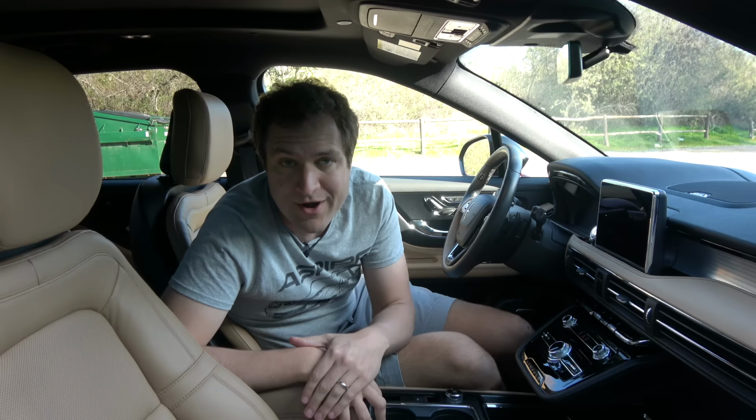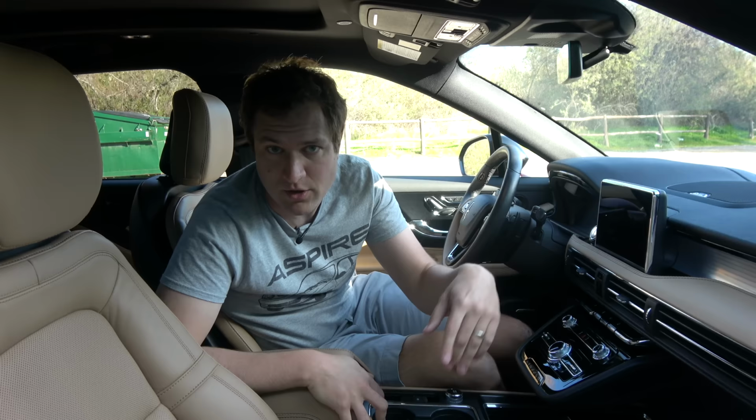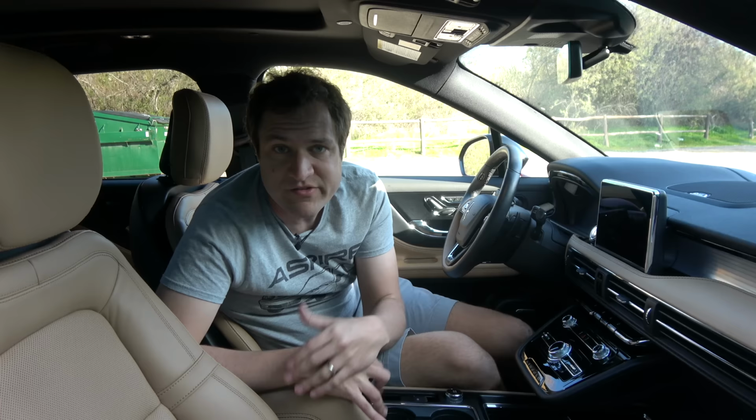Now, one interesting item with the Corsair is the fact that this is a reserve model, and that is the highest trim level. Other Lincoln SUVs I've reviewed have been the Black Label model, but there is no high-end Black Label trim for the Corsair. So this is as nice as it gets, which is kind of disappointing considering Lincoln has started to build a brand around the Black Label.